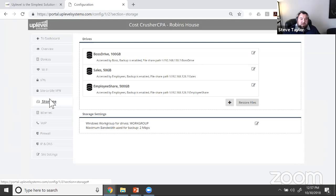Now, is there a way for us to do a local backup? Does this thing have a USB port on it? Can we back it up to an external drive? It does have a USB port, but it's not enabled at the moment. What people do instead is they plug in their NAS to one of the Ethernet ports, and they simply set up a job to copy over the contents to the external NAS. You can buy a cheap NAS for very little.